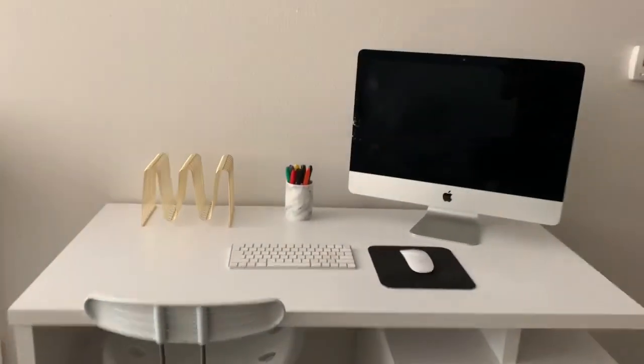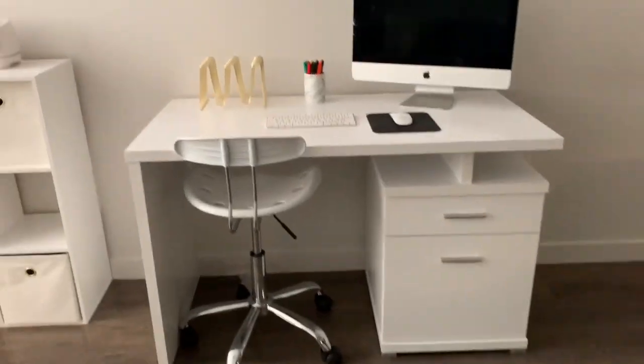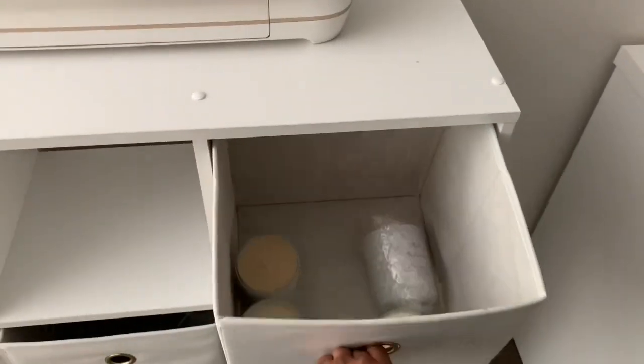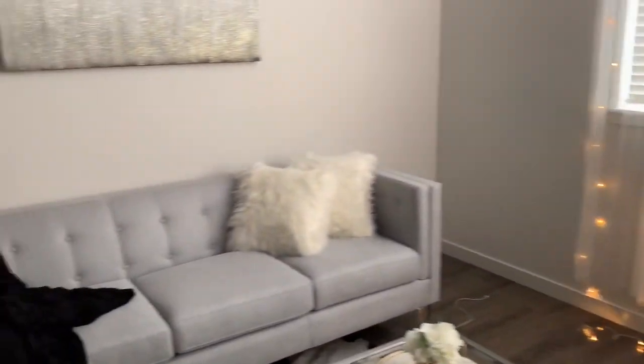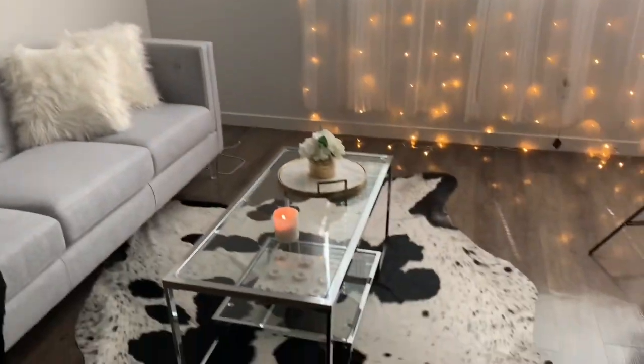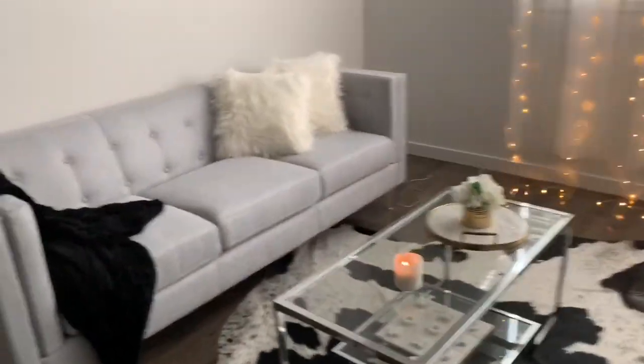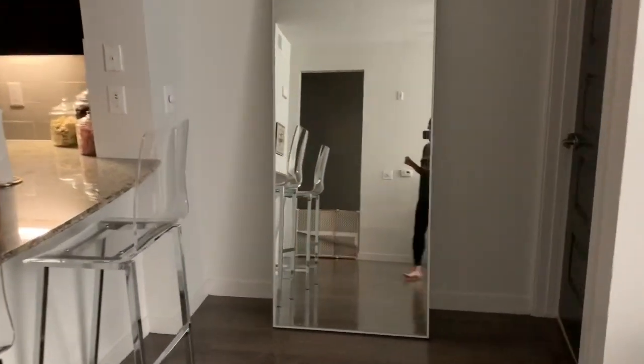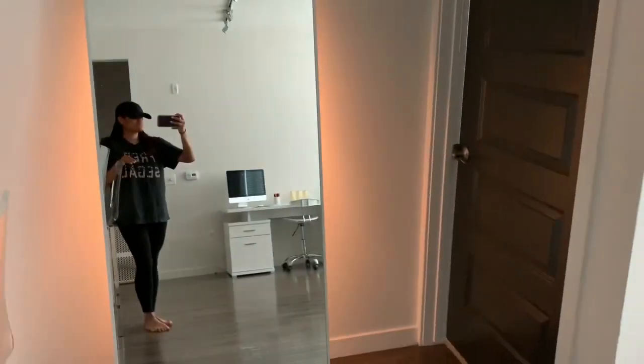And then I got this new desk, just simple and easy. Here is where I keep some of my product, like my candles and stuff. These twinkling curtains that I got from Amazon. My cow rug, finally. And then my full-length mirror, which actually, I'm gonna show you. It lights up. So, because I'm extra, I made it light up, of course.